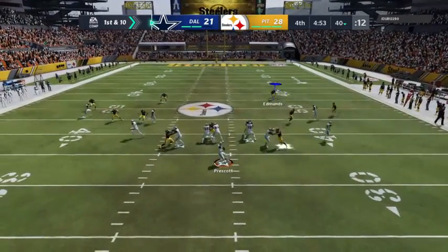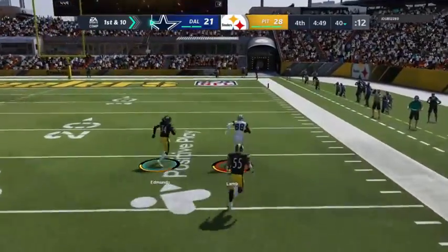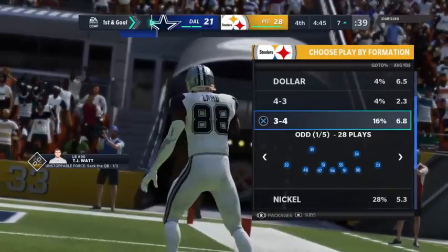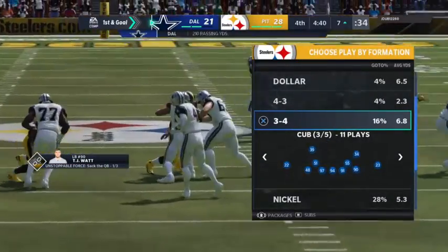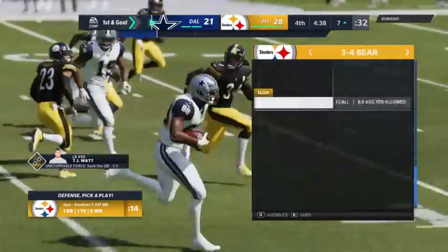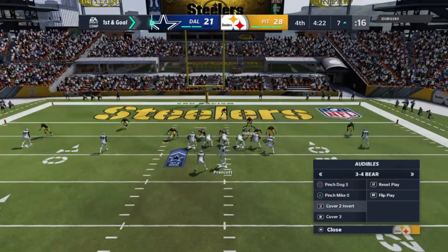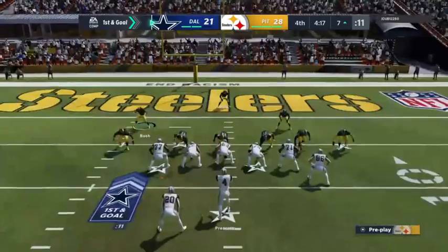Here's first and 10. Prescott with a throw caught by Lamb. And now they are knocking on the door inside Pittsburgh's 10. Complete to a big play there on the catch and run, 53 yards. A looming decision to make on the conversion, down 7, but first things first, they need to score as they come up on first and goal.